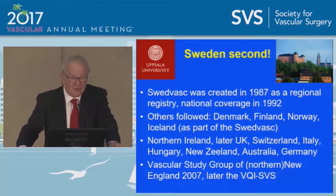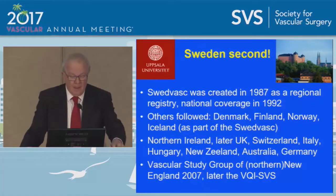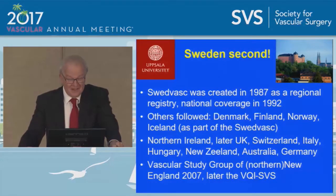But, of course, Sweden is a small country, only 10 million people. Other countries followed, however. All the Nordic countries. Northern Ireland was actually before the UK, and they didn't vote for Brexit either, by the way. Then Switzerland, Italy, Hungary, New Zealand, Australia, and Germany followed.